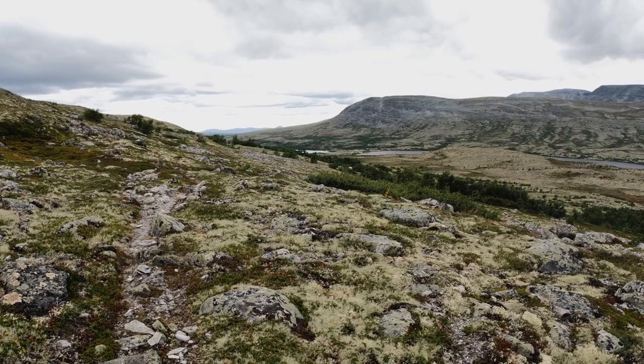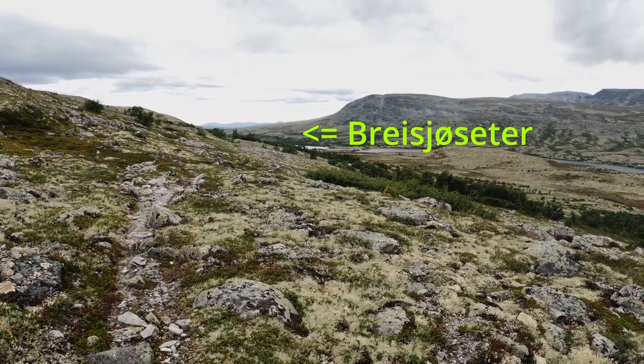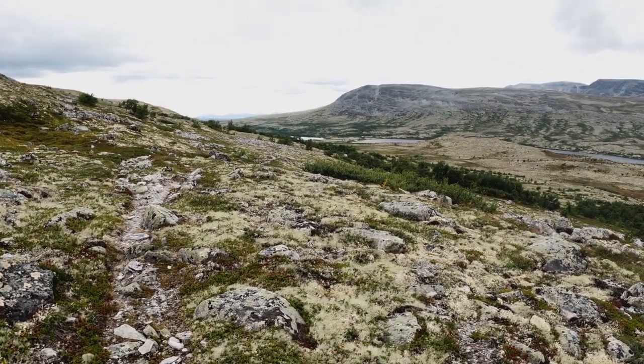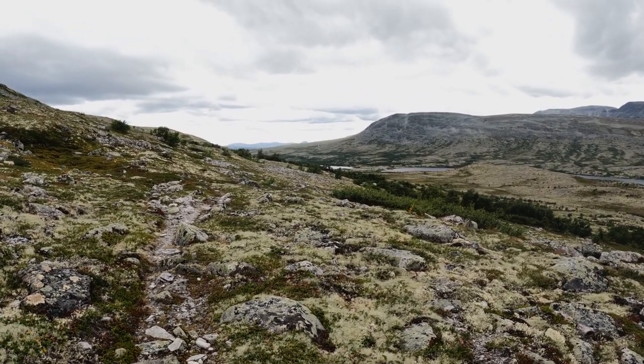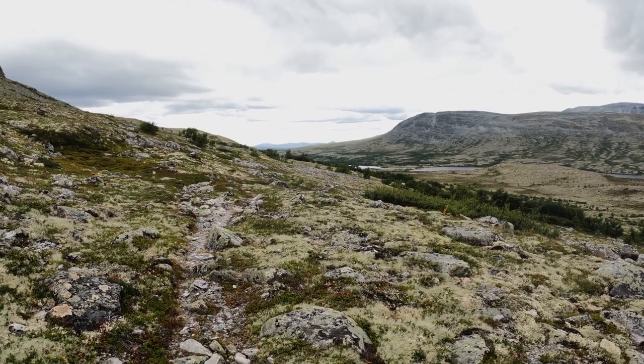The cabin is way down there, the cabin for Baitesetter. And we came down that mountainside over there. I didn't take any footage of the aid station. I'm walking funny and didn't feel like it.